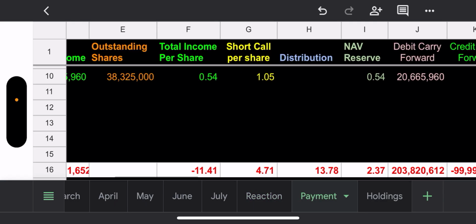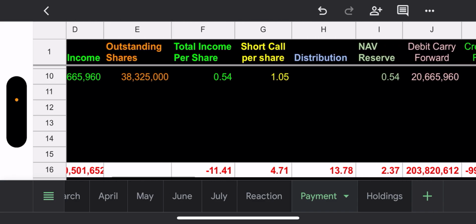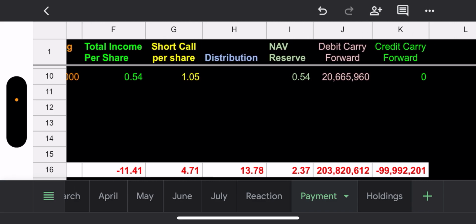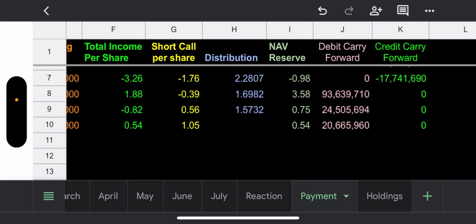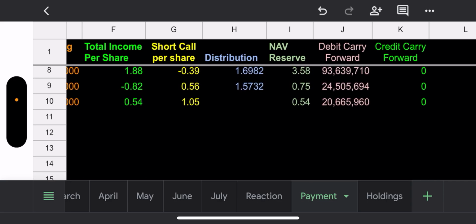They do have synthetic income, though, for the month, 19.5 mil, but their short call income just destroys that because they lost 40.2 mil. So, again, as far as total income per share or weekly call income per share, there's nothing. It's not a good month, all right? It's not a good month. So what are they going to pay, though? That's the question. What are they going to pay? We shall see. We shall see. But it'll probably be in the dollar range.